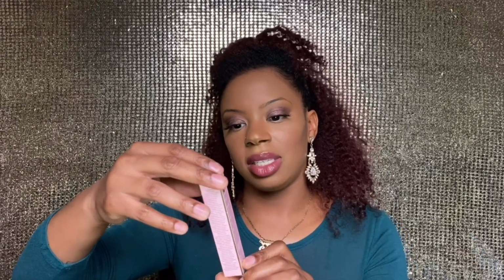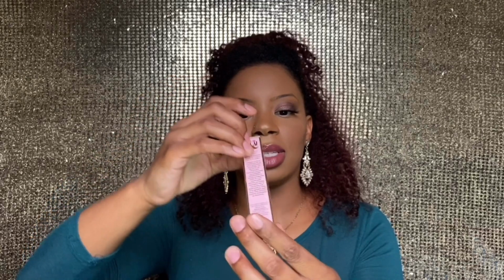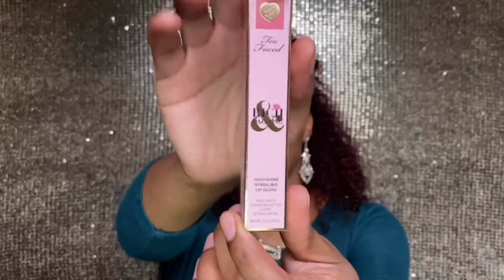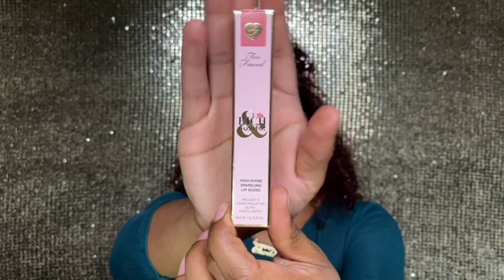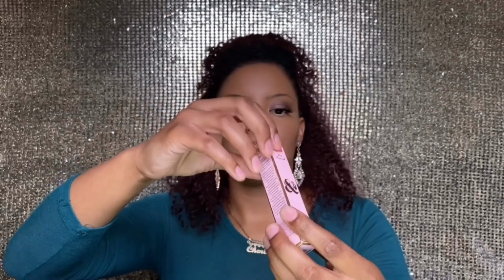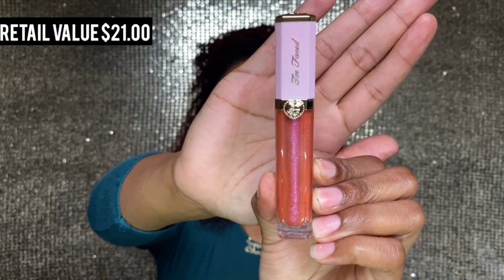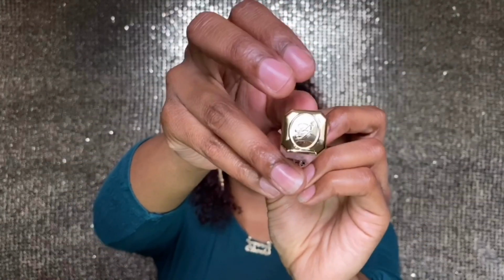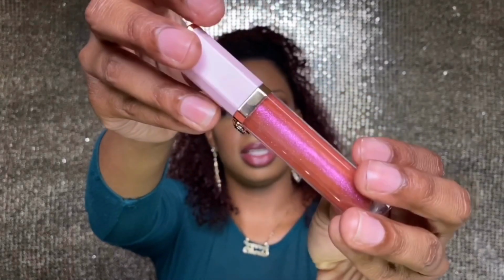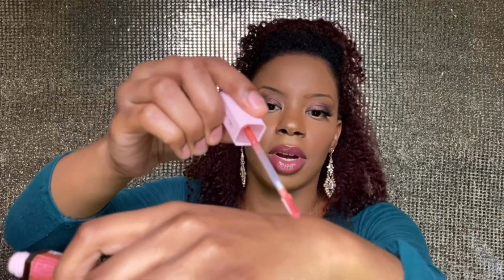So I have this Too Faced Rich Dazzling High Shine Sparkling Lip Gloss in the shade Crazy Rich. And I'm slowly getting used to this gloss. But here's the packaging. Really pretty packaging. And there's the color. It's really nice. So I'm gonna swatch this on my hand for you guys.